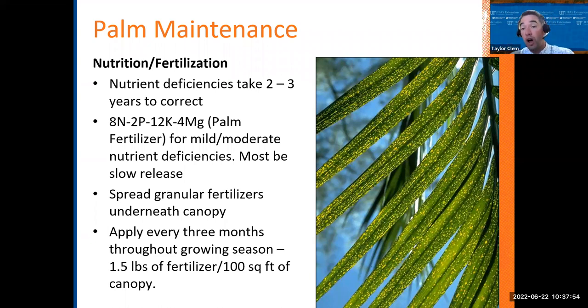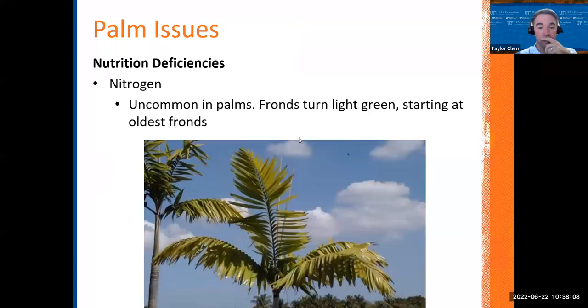So you can always bring your soil to us and we can do a pH test, or you can actually send your soils to our state soils lab and they'll do a pH test as well as nutrient test on those soils. And I'll follow up with that information about that soil testing.